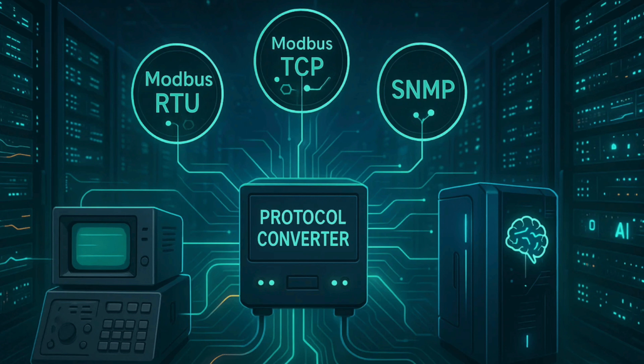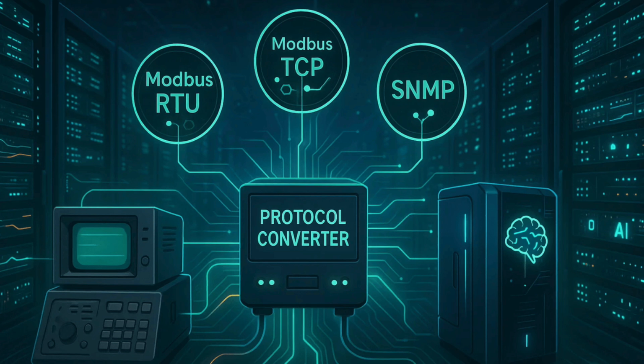Wow. Okay. We're also seeing the increasing use of wireless technologies within data centers for applications like mobile robots, maybe remote environmental monitoring. And again, protocol converters are essential for integrating these diverse wireless data streams into the overarching management system. So they really are like a universal adapter. Pretty much. A universal adapter for the entire industrial internet ecosystem within the data center.